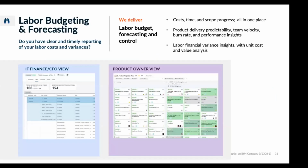So just one more slide. I'm going to jump into a quick demo after this. But labor and budget forecasting was that first one. Do we have a clear and timely view of that? There's the IT side of this and the finance side of that, and that's really where we see our Apptio 1 users looking at the details that they can see from a visual standpoint there.